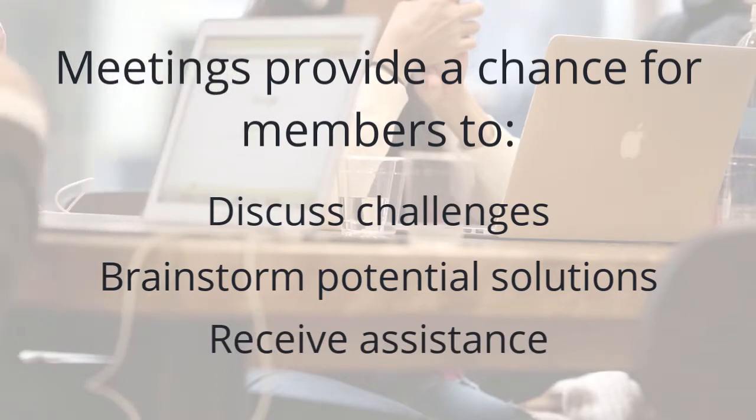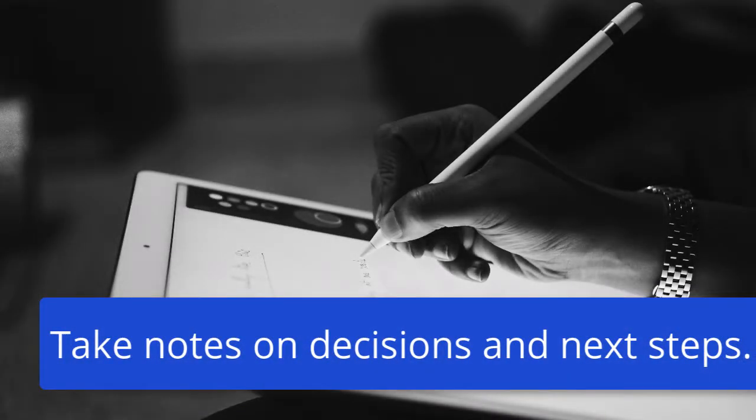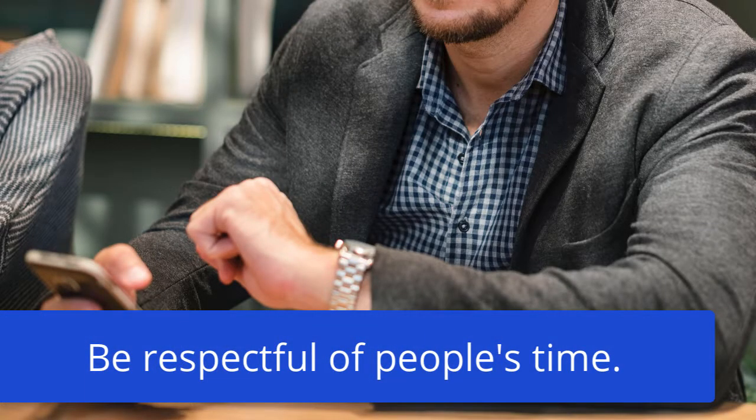Before a meeting, create a meeting agenda with all the points you want to cover. Take notes during a meeting so you can look back on decisions that your team made and the next steps that need to be taken. Be respectful of people's time and make sure the meeting ends on time.